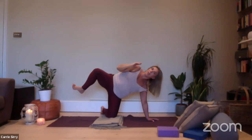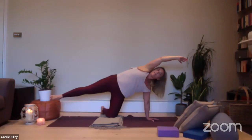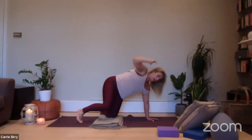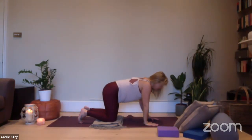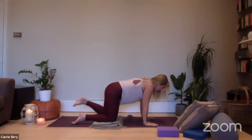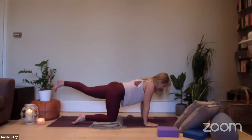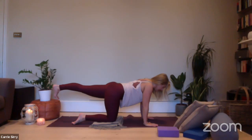Finding that breath. If you're finding it a little bit more tricky here, then you can extend, drop that right leg to the floor. So we're going to bring the right leg down, right arm down. Coming into the opposite side now. So extending the left leg behind you. Lifting the left leg up, flexing through the heel, really lengthen through the back of the hamstring into the calf.